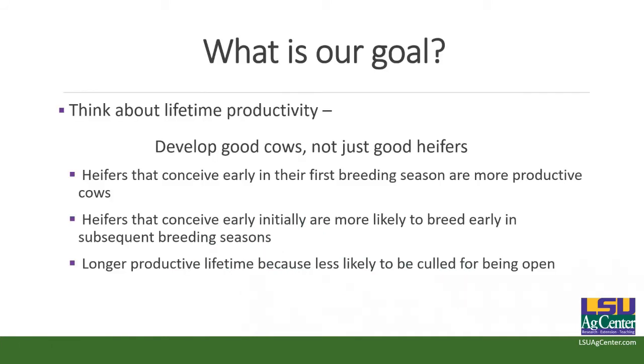The way that my mind works is I think of the end first. I think of the goal. What is it that I'm trying to target? What is it that I'm trying to do? In terms of replacement heifers, whether you're talking commercial operations, which is what we're highlighting today, or purebred operations, we're thinking about developing good cows. It doesn't just stop once she becomes a mature cow. Everything that we do, from the time that heifer is in utero, developing within her mother, from birth through weaning, through puberty, through that first calf, second calf, and so forth, all of that ties into a good cow at the end of the day. So we have to think long term.